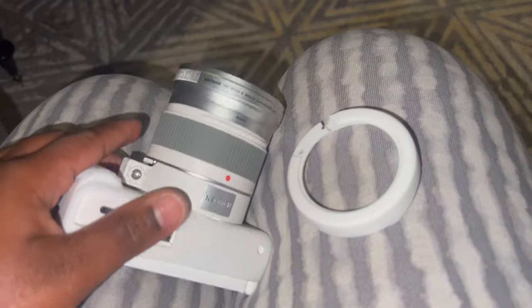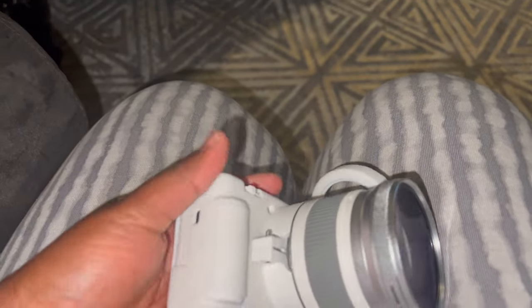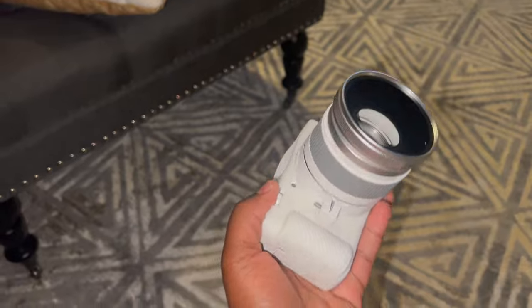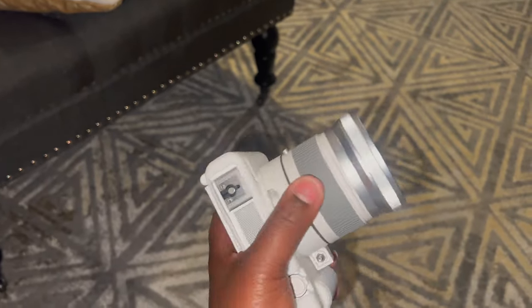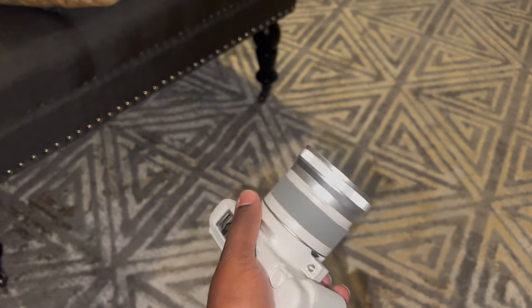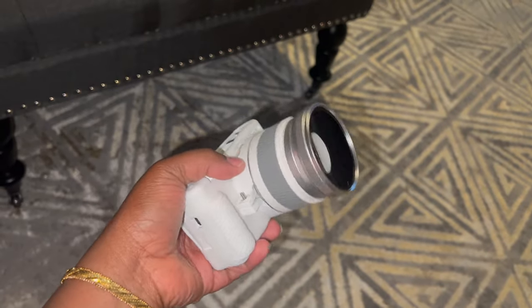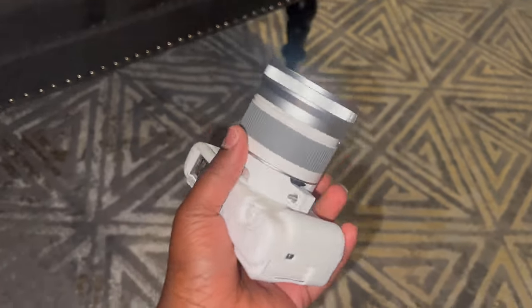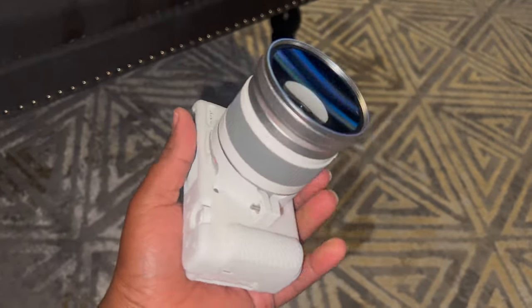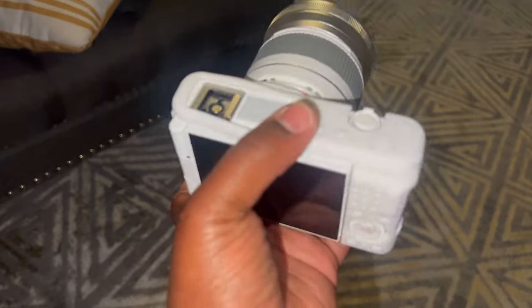Like I said, this camera is heavy now with this lens, but it is super easy to take off because I like putting my camera in my purse sometimes. So I feel like maybe I'll only use this lens at home, and when I'm out, I'm not going to take this lens with me, because this is really bulky, and I don't want to take a chance and drop my camera or anything like that. So yeah, this might just be at home. So let me show y'all what it looks like. Let me turn it on.